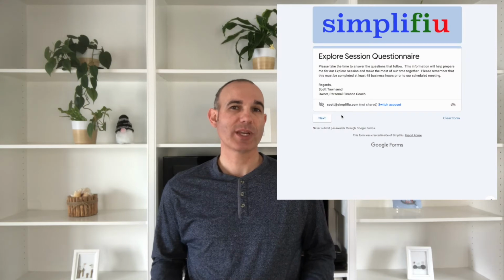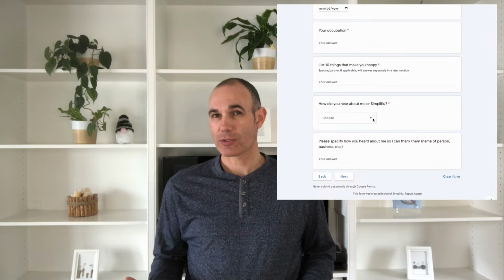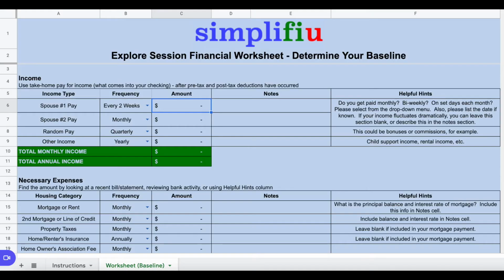We then schedule a 2-hour explore coaching session. The client is expected to complete some prep work before this session, including a questionnaire and financial worksheet. The questionnaire touches upon topics like how the client handles money today, the client's mindset around money, client values, or what makes the client happy, etc. The financial worksheet includes monthly income and expenses, along with debt details, so that both coach and client understand the monthly cash flow the client is working with as a baseline.